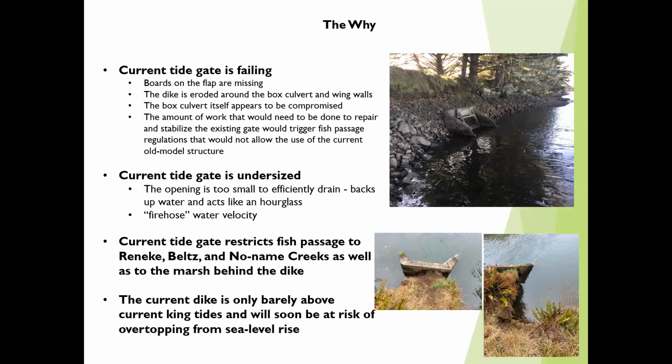and exit. Then the last thing I would mention is that the existing dike has settled in some areas. There are portions of the dike that are only less than a foot above the king tides. It's not most of the dike, but there are portions of the dike that are only a few inches above the highest recorded tides. And the dike was constructed to a standard that no longer meets current flood control standards.